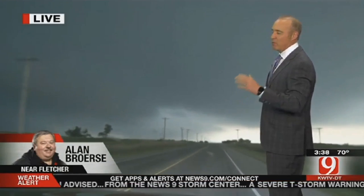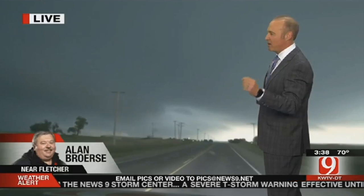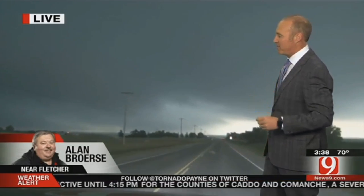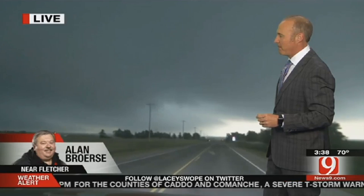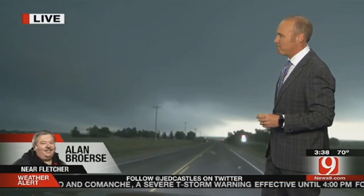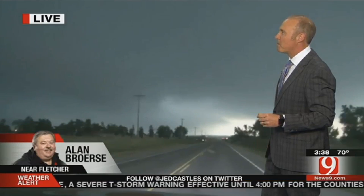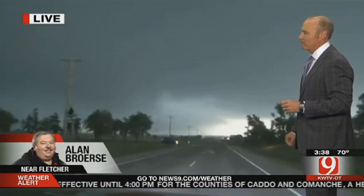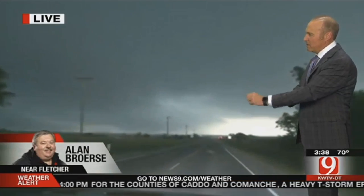And Alan, when you're looking out your window right now, what do you see out to your left? I could see the rotation moving from right to left. So I know it's on the ground back to your west or southwest, or it's sure trying to be. Yeah, we had a tornado just a few minutes ago. Right now, it's just a very large core or cone-shaped funnel, and it's wrapping up tight, David. It's the best thing that I've seen in the last 15 minutes for sure.